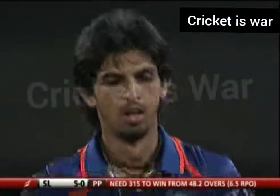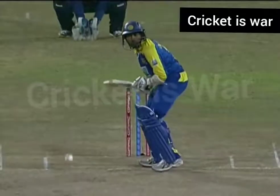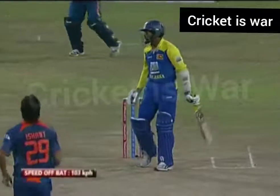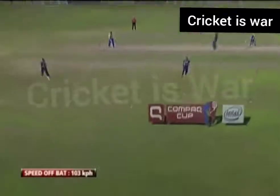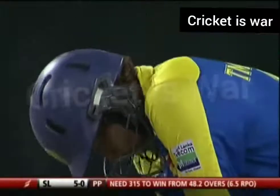Have some of this, because this just races away through cover. Dilshan is underway with the first boundary of the innings. The margin for error with Dilshan in the form he is very limited. That one just a little too much outside the off stump, and Dilshan's punched it square of the wicket. Absolute cracker. Just what the team needed and the crowd too.